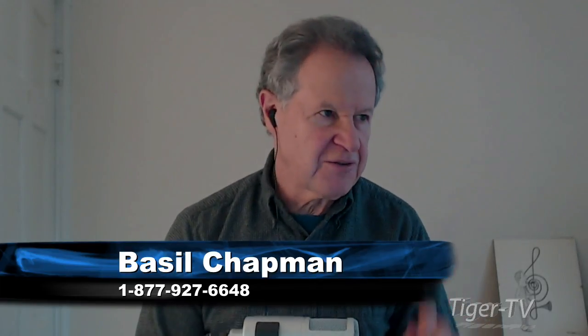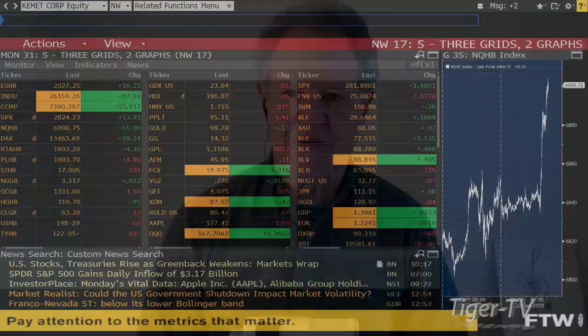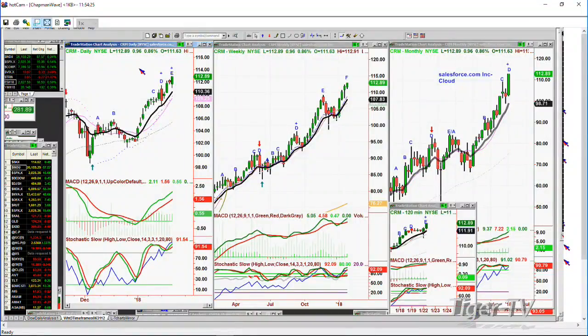So let's do this right now. We're looking at CRM, which is Salesforce.com, cloud-based. It's at 112.89. So Jerry is in lower down, about 6 points lower down. I don't want to say to him get in anywhere around here, because his cost basis, if it starts to pull back over the next week, means he's raised his cost basis instead of having this lower cost basis. So Jerry, I'm going to say, have a little patience.